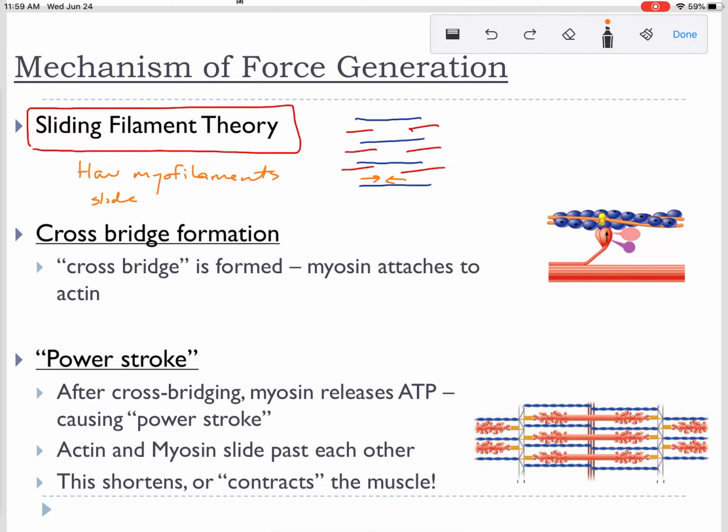The sliding filament theory, how the myofilaments slide together to cause contraction.